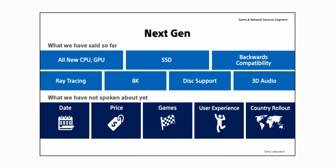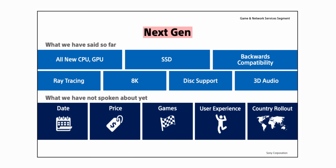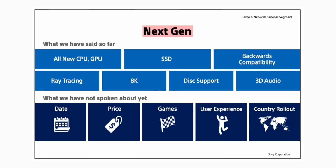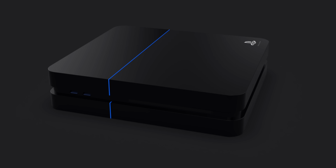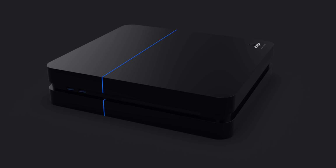Speaking of these components, in this very same presentation, Sony revealed quite a few more details about the PS5. They were referring to it as the next gen rather than the PS5, but we all know this is essentially the PS5. These are the features they confirmed again. All new CPU and GPU, this is the first one. Yes, the PS5 will include an 8-core, 7nm AMD Ryzen 3 processor with 16 threads, and also a constant clock speed of at least 3.2 GHz on all the cores.